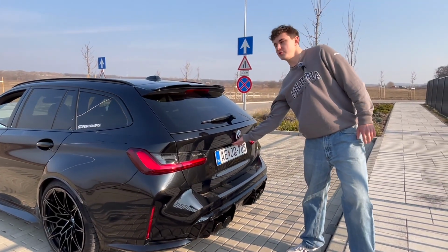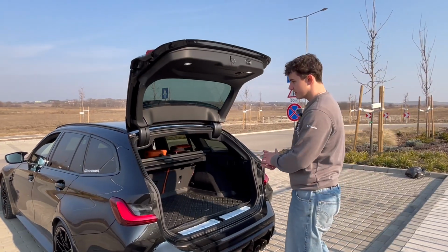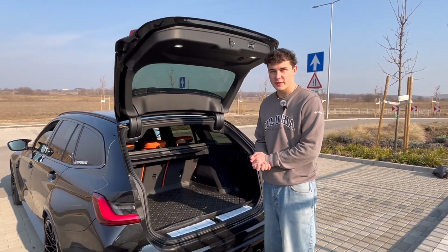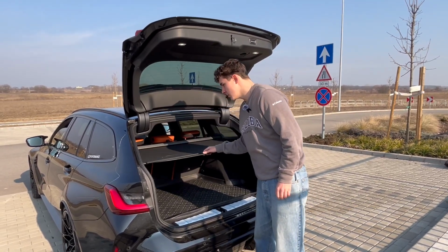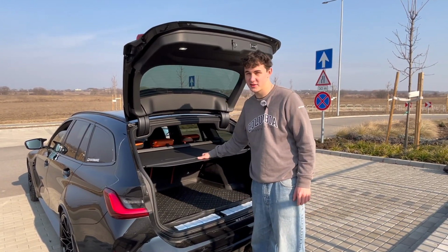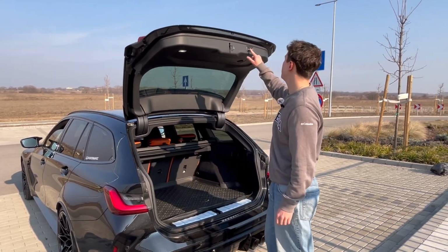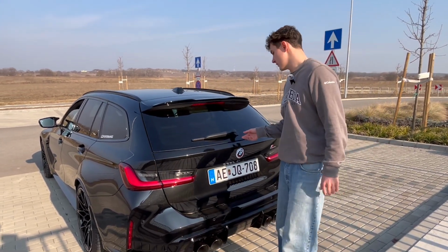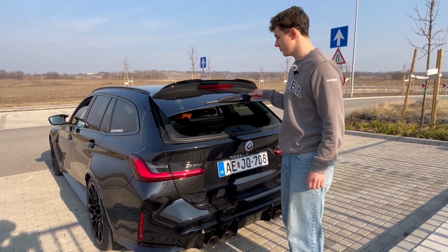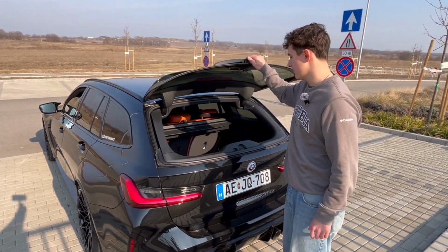If you open the boot, which is totally automatic, as you can see, 500 litres of space with the seats up and 1,500 with the seats down. You've also got a sun protector to protect your important belongings in the boot. If you close the bonnet, the boot, you can also have quick access to the boot, which is the most practical thing on a BMW, as you can see. This is not automatic, however, you have to close it manually.